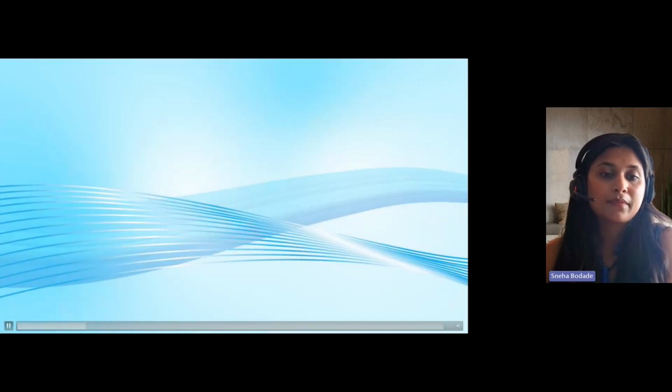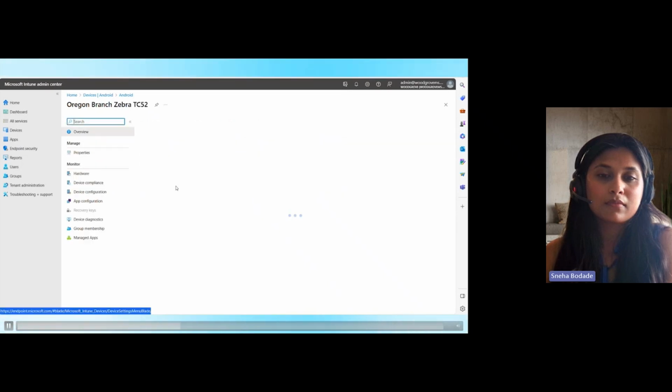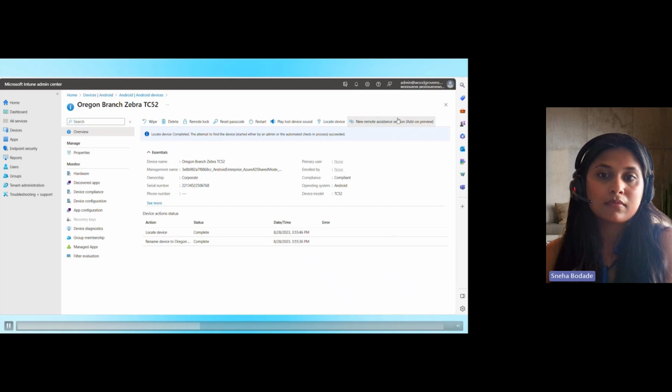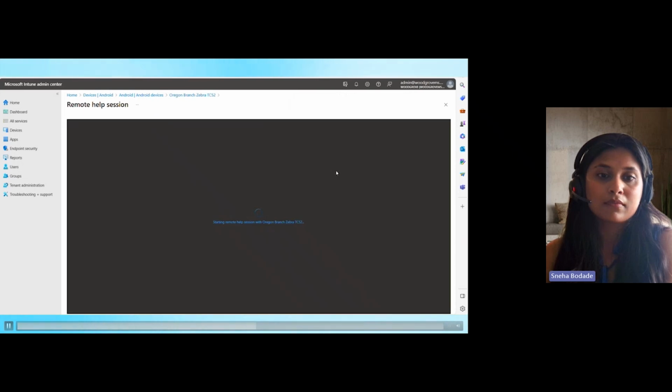At the end of his shift, Tom filed a support ticket saying that his mobile device isn't connecting properly to the Bluetooth printer. Megan can use remote help to remotely access the device during a scheduled maintenance window. Megan will go to the Intune Devices blade, select the device in question, select Start New Remote Assistant Session, then initiate unattended control. The session automatically begins without requiring user interaction.